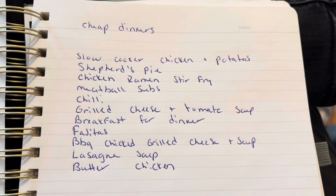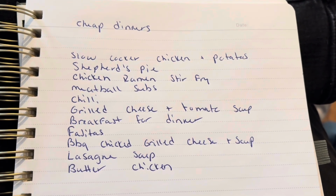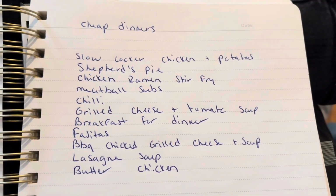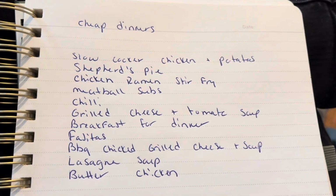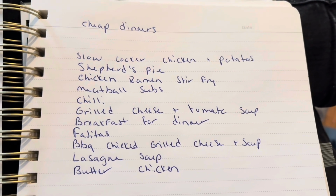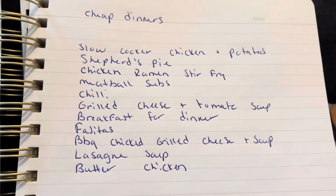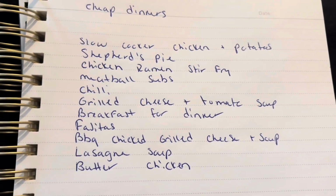So these are just some ideas I have for meals this week. Some of them are based on ingredients that I already have, or at least I have a few ingredients for them. I'm obviously not going to make all of these this week, but these are just some ideas I jotted down while I was looking up cheap meal ideas on Pinterest.